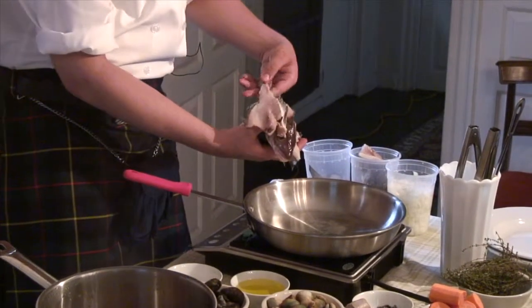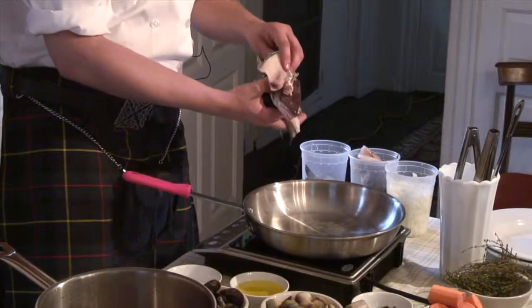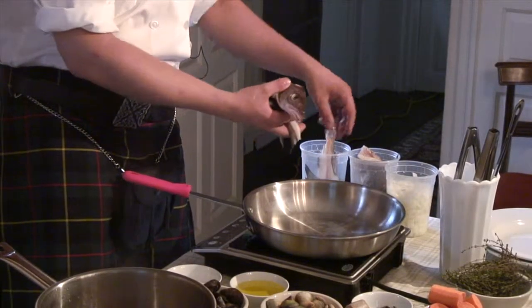So don't become timid and say, oh, I don't want to touch that, because the finished dish, this will make a huge difference. Okay, thank you, Chef, for showing our audience what we're going to be working with.